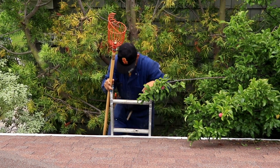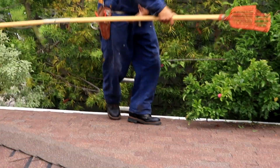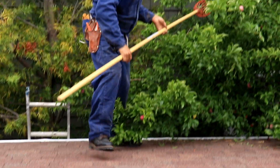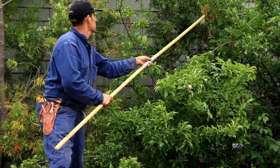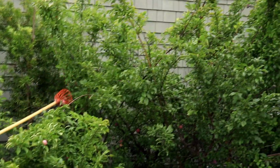Eric is a lot more confident on the ladder than I am. Plus he has better shoes for this kind of stuff. Yeah, he's picking it clean. I think next week we'll have a handful and that'll be it.